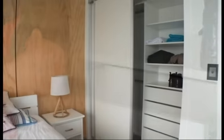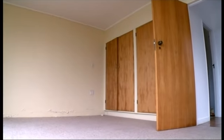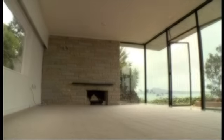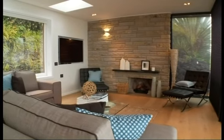This is what it's all about. This is the Kiwi Dream. Transforming once loved but tired places into exceptional spaces. Spaces you can retreat to. And spaces that you just can't wait to enjoy with family and friends.